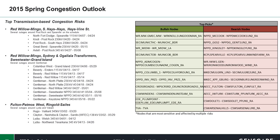This bucket of outages is really going to help drive congestion at Red Willow to Mingo, South Hayes to Hayes, and Hayes to Vine Street. So this is one group of outages to be aware of. The next group is that we're seeing a bunch of outages on the schedule near Gentleman, Red Willow, Sweetwater. So this is going to drive congestion at Red Willow to Mingo, Sydney and Ogallala transformers, as well as Sweetwater to Grand Island.